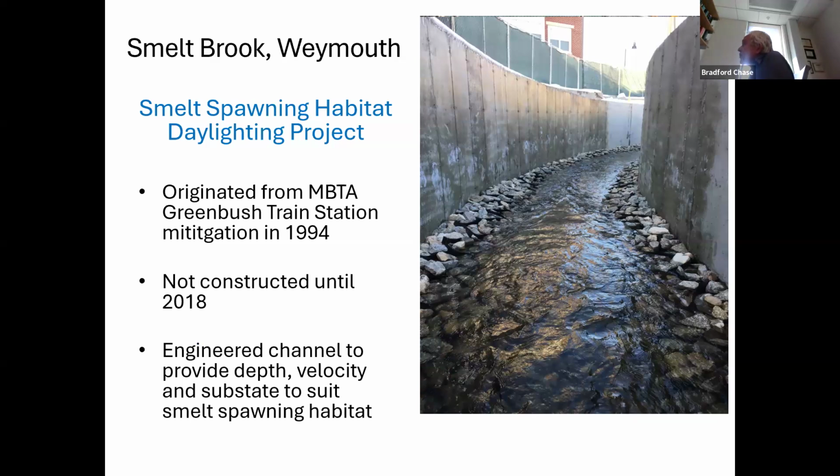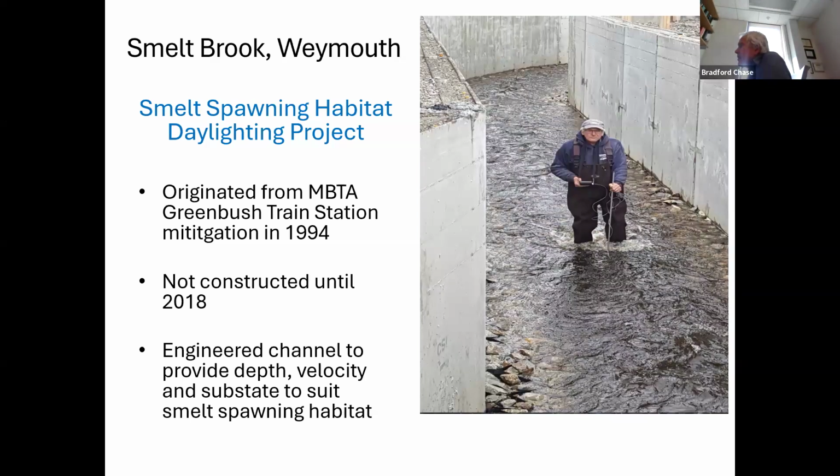Again, it was an engineered project to provide smelt spawning riffles. And we went out the next year and did some work to try to document if the forecasted velocities and depths were reached, and they were, and we found smelt spawning immediately in this open channel. And so we think it was successful. These three projects to enhance smelt habitat, I think, can be a tool going forward to help the species that's absolutely threatened by climate change, both as a cold water fish, but also having habitat limitations in these coastal areas where they have dams in the tidal zone.